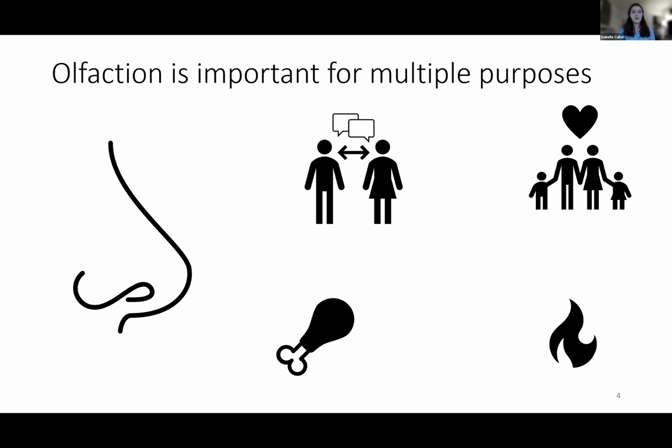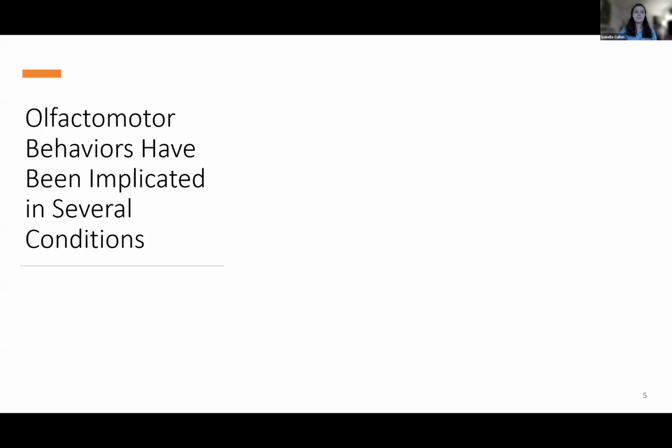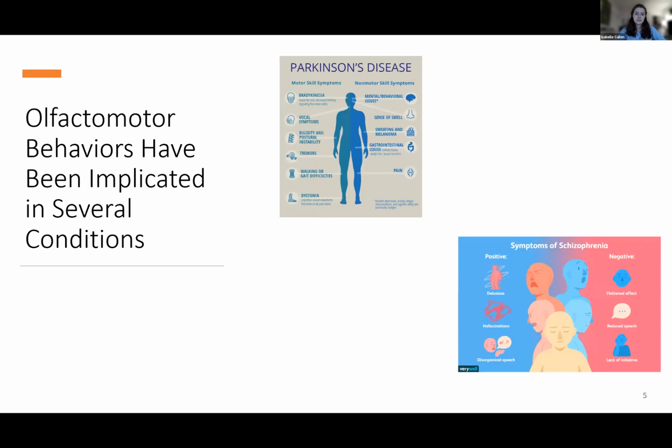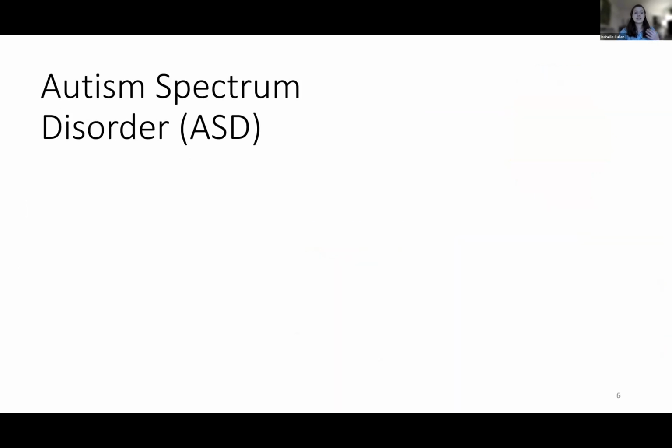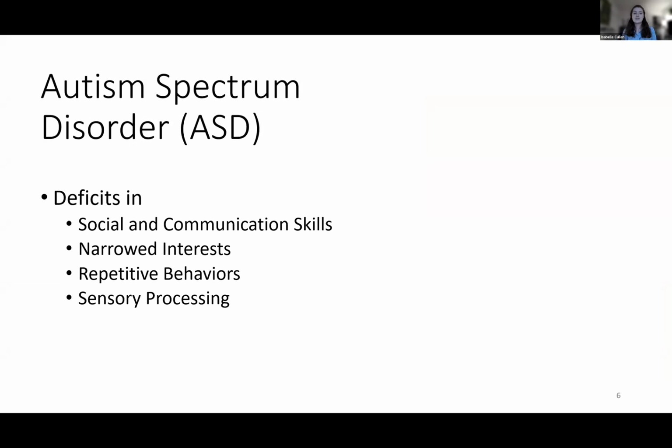But what are olfactomotor behaviors, as I said in the title? Olfactomotor behaviors are any kind of movement for the purpose of olfaction, whether that be the movement of your nose or contracting the muscles for inhalation. They've actually been implicated in a variety of conditions such as Parkinson's, schizophrenia, Alzheimer's, and autism spectrum disorder, which is the main focus of my research. Autism spectrum disorder is a neurodevelopmental condition characterized by deficits in social and communication skills, narrowed interests, and repetitive behaviors, but also some sensory processing differences.